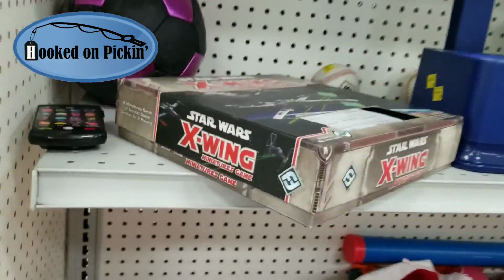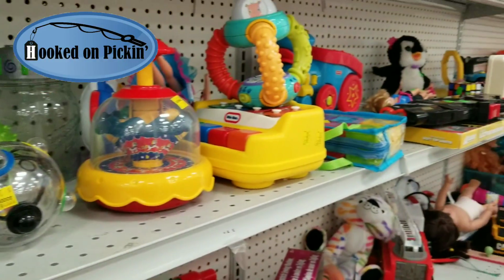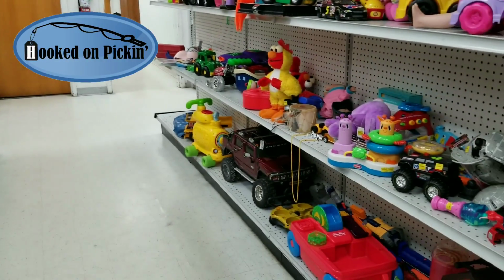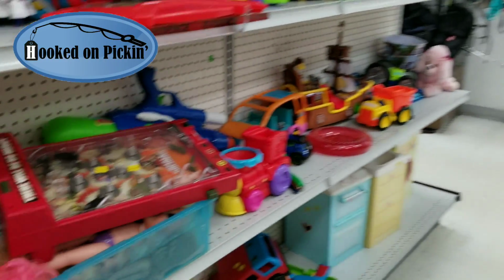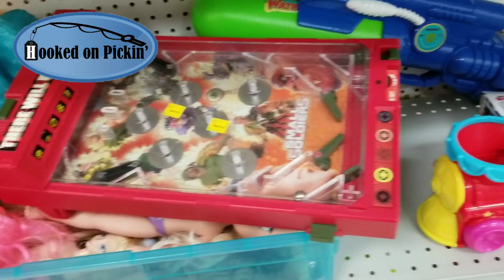The toy section is the best place that I've found to find a lot of brand new stuff. So they've got an X-Wing Star Wars game there. Lots of baby toys. I don't really have good luck with those because generally baby toys are bought in brand new condition only. Got a cool remote control Jeep down there. And we've got some other fun games. This is like a pinball game that I found.